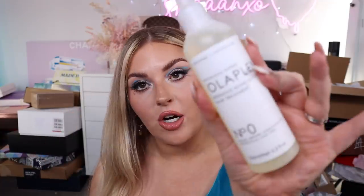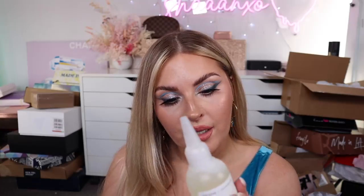It is the number 0 and it is the bond building hair treatment at home, and it says apply to dry hair, saturate root to tip, leave on for 10 minutes, do not rinse. Apply a generous amount of number 3 and wait 10 minutes. And then shampoo and conditioner as usual. So yeah, I might try this next time I wash my hair. I've been using number 3 for ages.